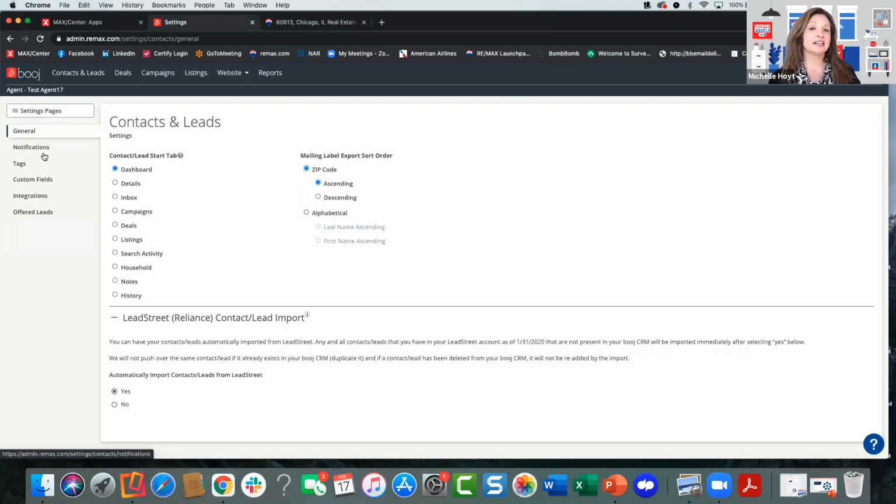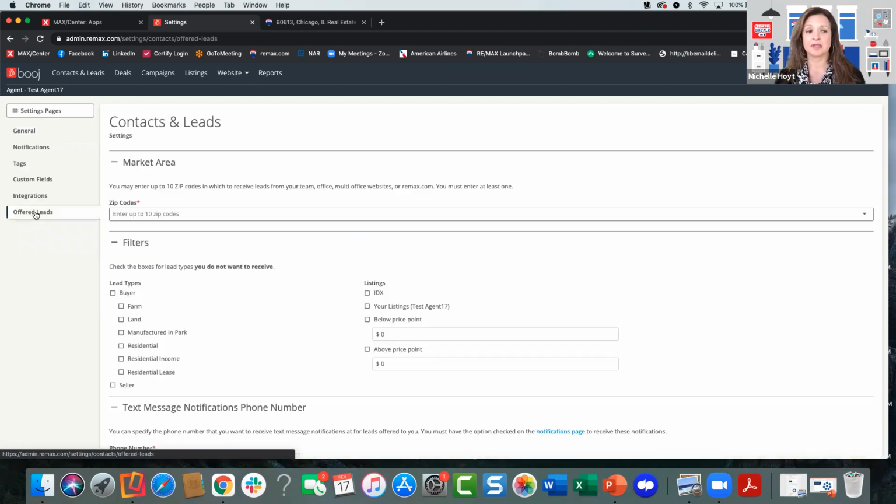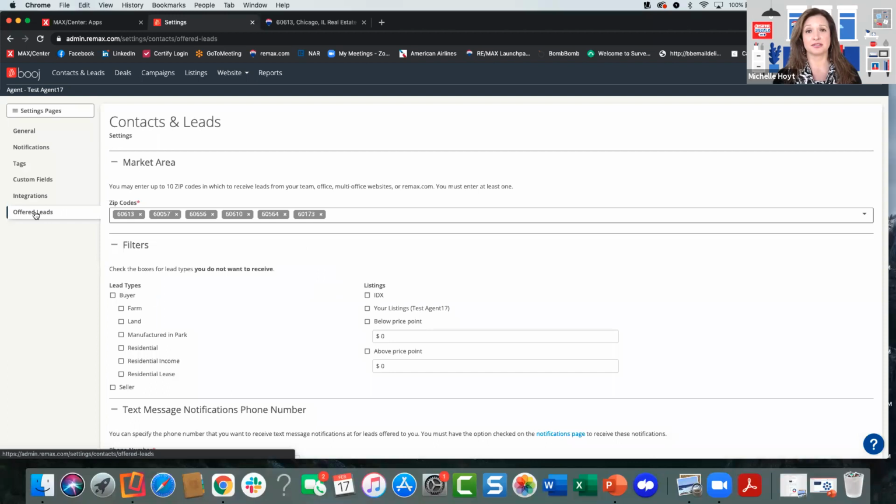We're going to immediately go into one of the most important areas, and that's where it says offered leads, because we're going to set up zip codes. Now some of you, if you are seeing a setup wizard when you first logged into booj, because this is your first time logging in, please power through and hit continue on every one of those screens, and it should take you to your dashboard, and you should be able to jump in right where we are. Again, we are in the settings section up here in the top, settings pages, contacts and leads. And then we are in offered leads, and you'll be setting those up.